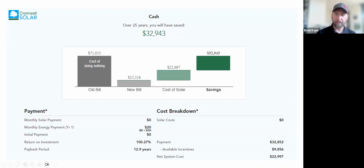The average payback on solar is about 12.9 years. How that works is it's just the amount of money you're saving every month on your electric bill until it reaches the amount of money you spent on solar. So that's usually about 12 years, 13 years, whenever you reach that. After that point, it's basically paid for itself.